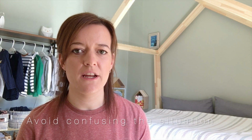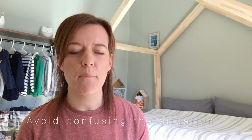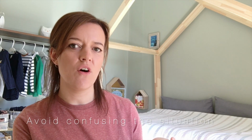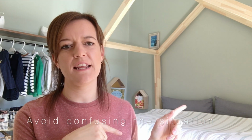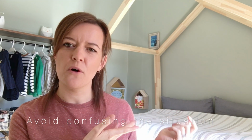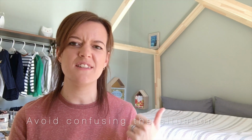My second tip is not to confuse the situation. Again, when I was doing my research, there were lots of conflicting points about whether to have your child sleep in their cot in the room with the bed, so to have a cot in here as well, so that he's sleeping in his cot but he's seeing the bed. I just felt that was really confusing. Like, okay, I was involved in making the bed, I've seen it be put in my room, but I'm still going to sleep in my cot and I'm just going to stare at it.